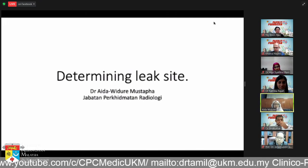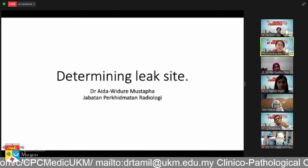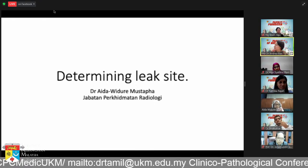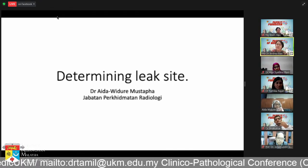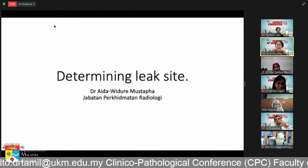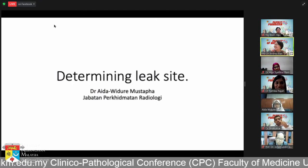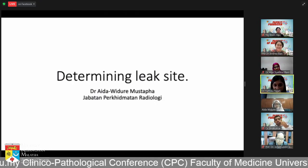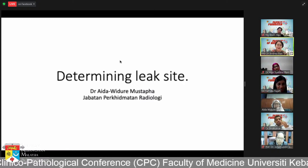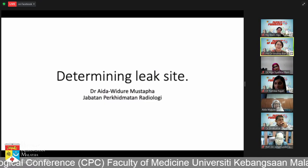Okay, so this patient, we wanted to determine if there's... Before Dr. Aida begins, Dr. Ratika, is this the reason why you wanted to ask for lymphangiography, the title of Dr. Aida's slide? Can you please read it out? Yeah, determining the leak site. Okay, all right, what you ask, you shall get. I welcome Dr. Aida to share her thoughts.